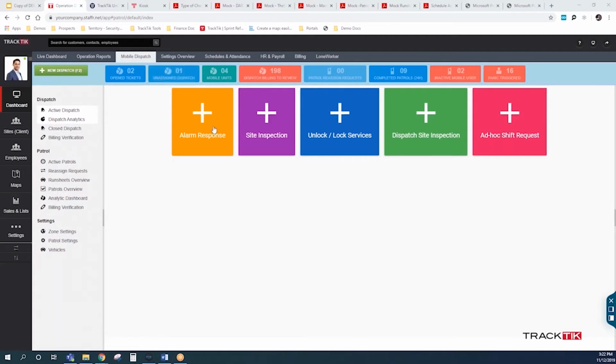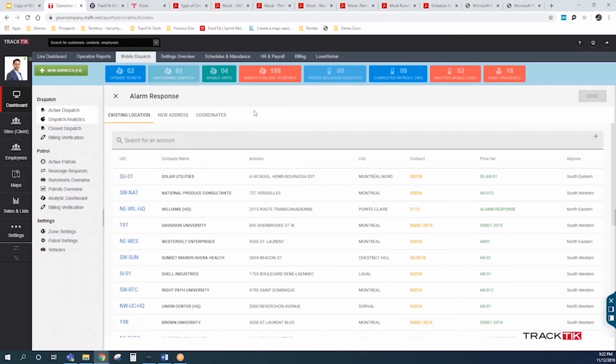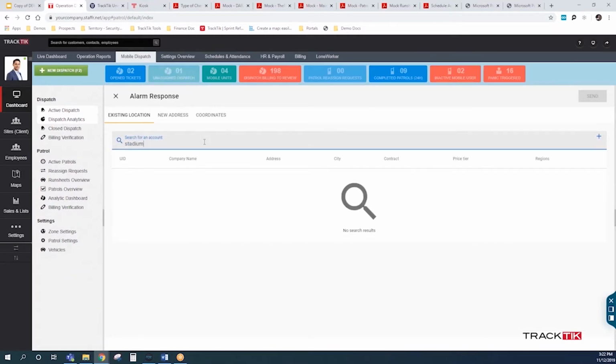From here, you'll be presented with three options in order to dispatch the job or alarm, which can range from current clients to even one-time locations. 1. Your client list is the first option that displays, allowing you to search for the client that you'll be sending your patroller or guard to.